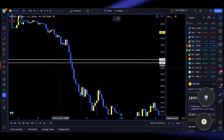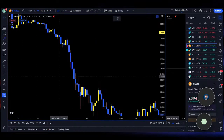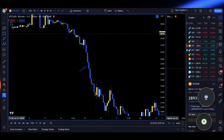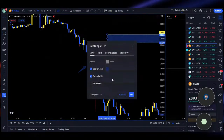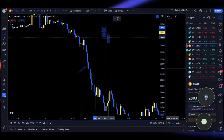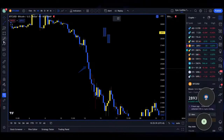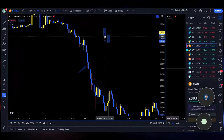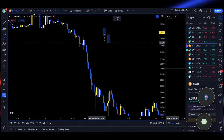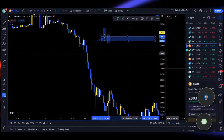As you can see, these are all gaps. This candle, especially when there's a down price candle as well, there's a kind of something like this. And then there's a wick here, which means this is a gap, meaning this is considered as a resistance.